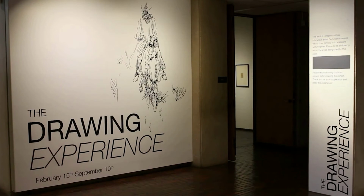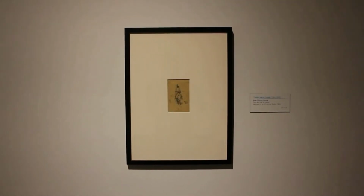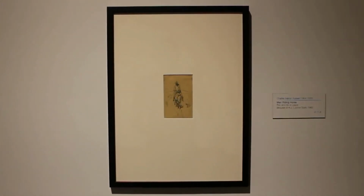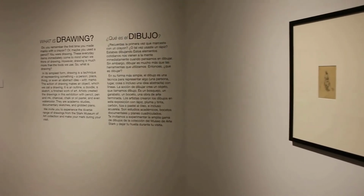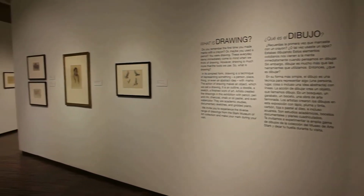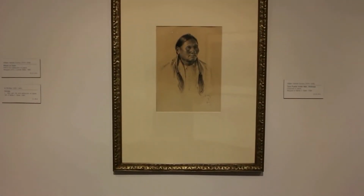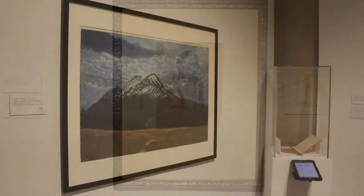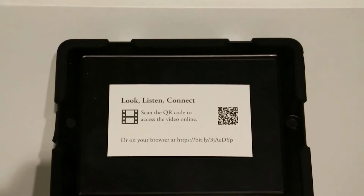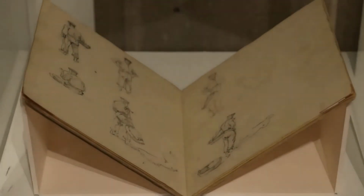Explore the Stark Museum of Art's special exhibition, The Drawing Experience. Charles Marion Russell's pen and ink drawing, Man Riding Horse, invites visitors to explore why artists draw and the many materials and techniques they use. The exhibition pulls from the museum's permanent collection, including charcoal portraits like this work by William Herbert Dunton, an oil pastel study of a California landscape by Joseph DiGiorgio, and one of Ernest Martin Henning's sketchbooks, which visitors can virtually browse through using a QR code.